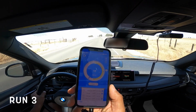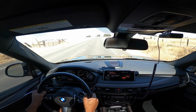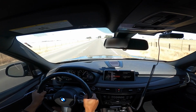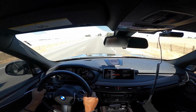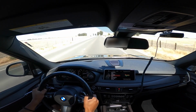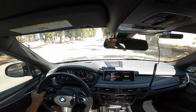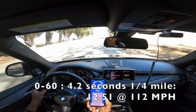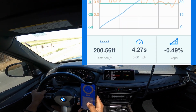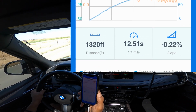All right, Dragy's on. Let's go ahead and do it. Sport Plus. Traction control activated. That was 0 to 60, 4.2. Quarter mile, 12.5 again. Let's look at that. 12.5 at 112 miles an hour.